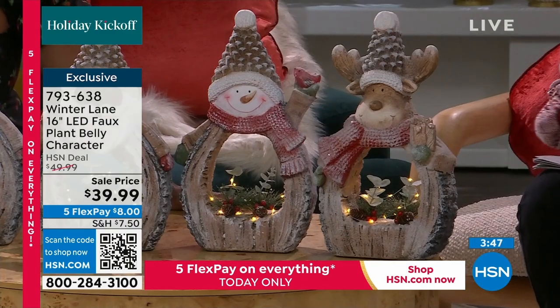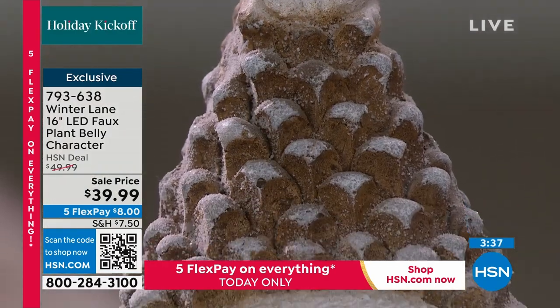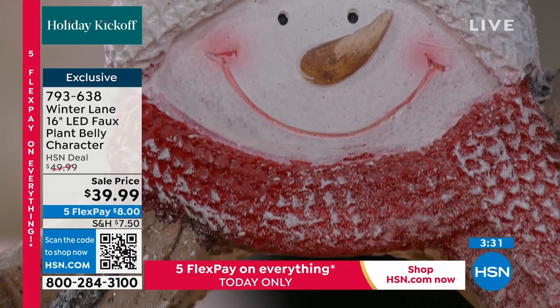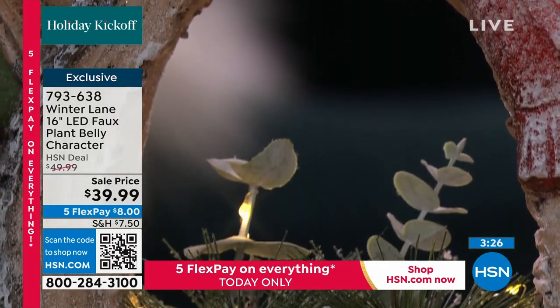This is a type of piece from Winter Lane that you'll add to your holiday collection year after year. We make really special pieces that end up, as the years go by, really becoming collector's pieces, and this is one that I believe will become a collector's piece for you. Yeah, I love the size of them. They're really astounding at over 16 inches tall, and they do have a nice weight to them. They weigh about 6 pounds. I mean, it is solid.